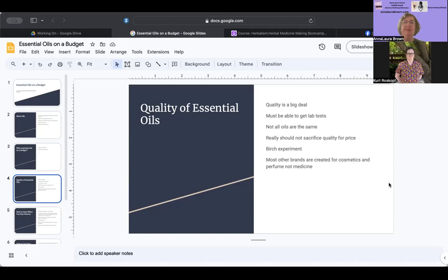But that's also why you have to be really, really careful of the quality of the essential oil you're using, because some of these essential oils can, for various reasons, end up, like I said, with the drug in them and not the actual essential oil. Just because an essential oil says, for example, that it is rose or frankincense or birch, unfortunately, it doesn't actually mean that it is that essential oil. That is where having the lab tests and knowing the quality and a little bit behind the company that is selling it to you is really, really important.